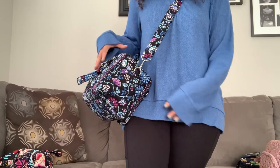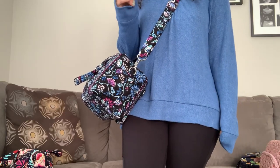But anyway, I like it crossbody personally. I know it is a little bit bulky on the hip, but I would rather wear a crossbody that's bulky than a crossbody that's flat because I can't get any of my stuff into a super flat crossbody. I just can't. It's very stylish.